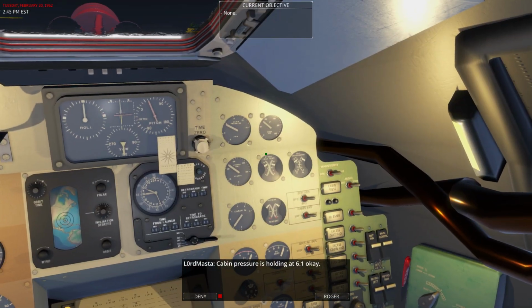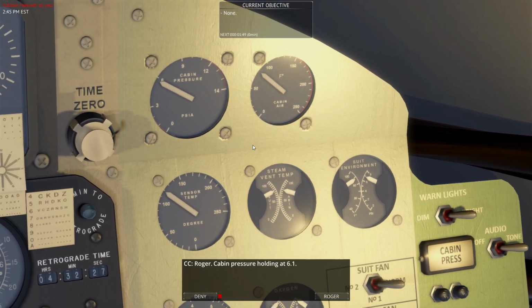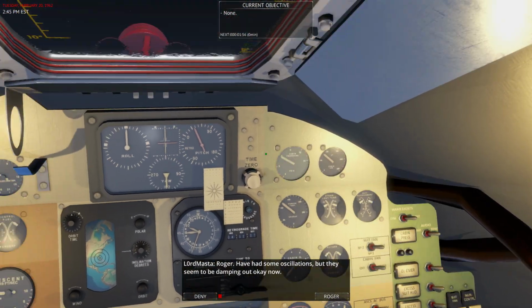Cabin pressure is holding at 6-1, okay. Roger, cabin pressure holding at 6-1. Roger, I've had some oscillations, but they seem to be damping.